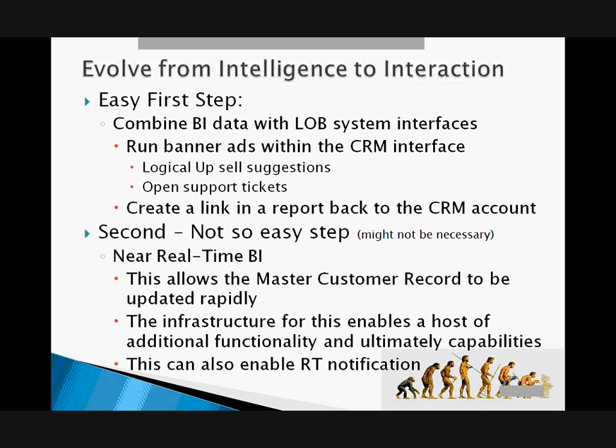Now the second step on this slide, and it's not so easy, but sometimes it's necessary. There's some clients that we've dealt with where they have to get near real-time BI, where the time that it takes to get data from a line of business system into a data warehouse and then onto a dashboard or get somebody notified is too long. I mean, usually within seconds or minutes, they need to be able to be notified of an event. And so when you start dealing with that, there are some other ways that you have to solve that.